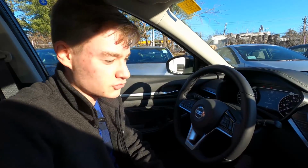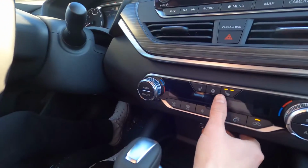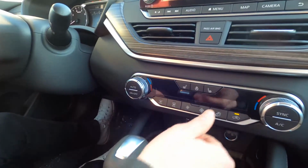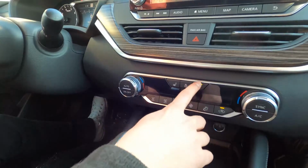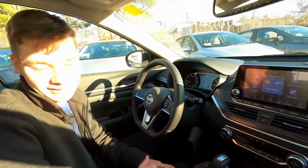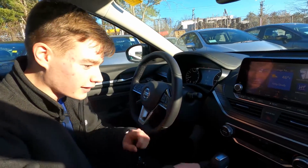Now, because this is the SL trim, you do get some nice features. You get a heated steering wheel, heated seats, and then again, Nissan hits us with some weird stuff. 2 levels to the heated seats. Come on now. We always like 3. 3 is the nice spot. But to be honest, this makes more sense. You never have your heated seat control on the middle one unless you're weird.